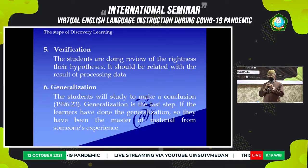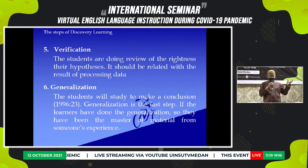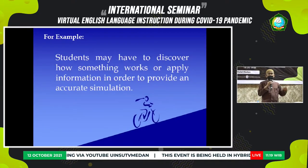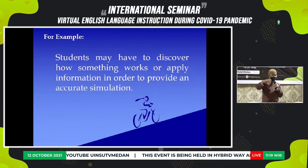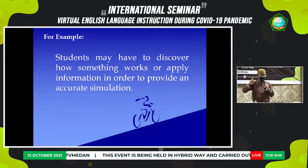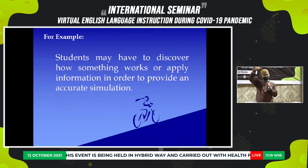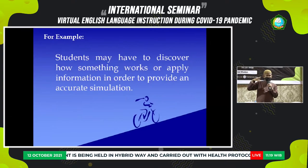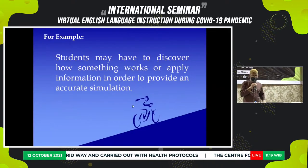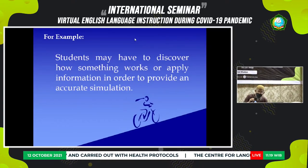For example aja dulu Pak ya, satu di sana. Students may have to discover how something works or apply information in order to provide an accurate simulation. That is just the idea. But I have actually put the model as just now, personal identity. Ya, for example. And at the end is Black Forest. That is just to trigger Bapak and Ibu about it. Okay, Bapak Ibu, that's all I think.